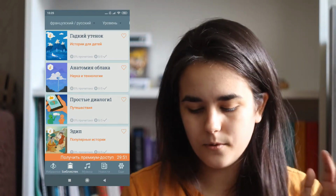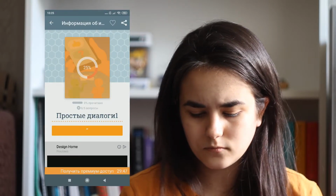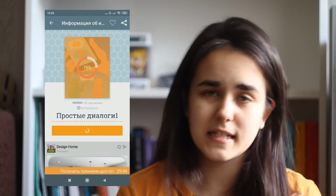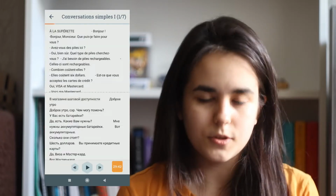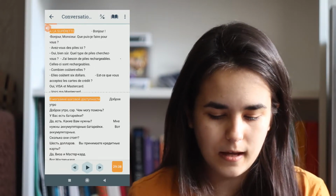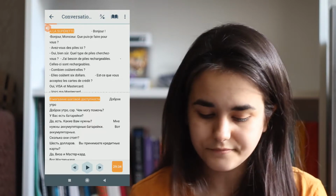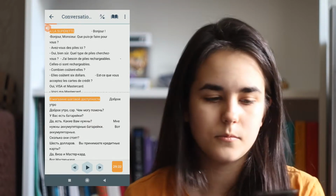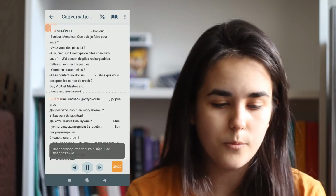It's for reading, and you will see the text in 2 languages. So here, for example, on the top I have the French version and I have the Russian version. And I wanna make like À la supérette. Voiceover.